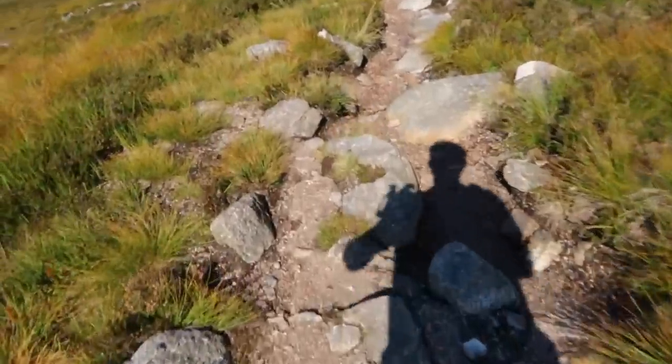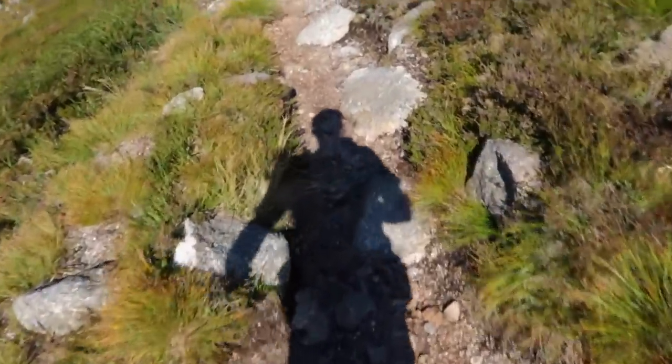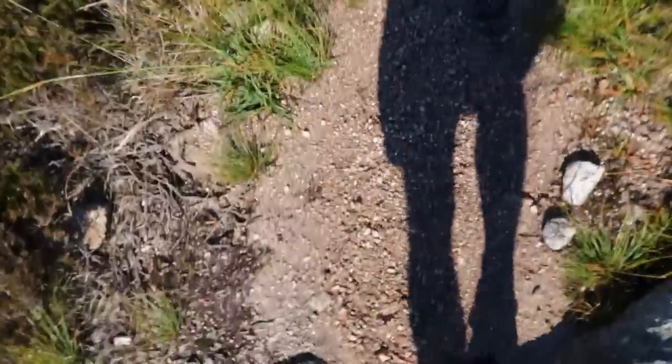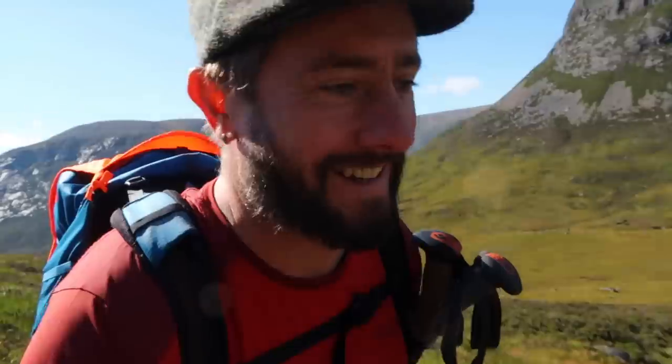That's the sort of terrain we're dealing with. It's just very rocky, and it's wet, but I've just shanned it off. I'm just going for wet feet now. Classic Scottish hiking, I love it.